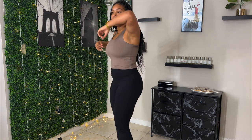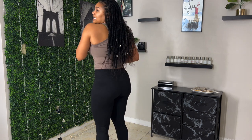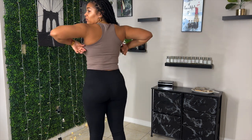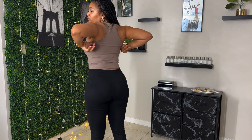And once again, my armpits are covered. And the entire sports bra is covered by the back of the shirt. When I'm wearing a sports bra or any type of bra, I don't want anything to show. I need everything to be concealed and look as neat as possible. These tops are the bomb diggity.